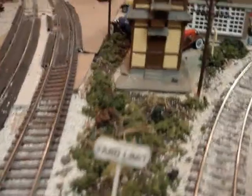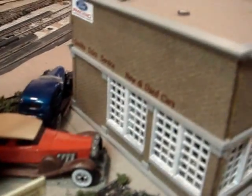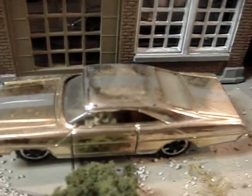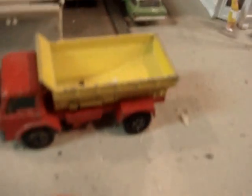Crossing the tracks again, we have a yard limit sign by this control tower, which is next to a dealership for antique cars and classic cars, and also a Ford racing mechanics that are going to work on this vintage Ford here. The back side of a 7-Eleven convenience store. Corner Cafe has one of the waitresses out front when she should be inside waiting for all these truckers that have come here to get their morning meal.